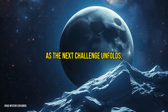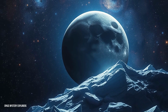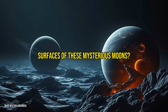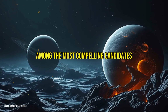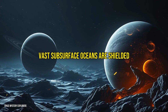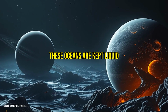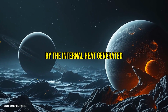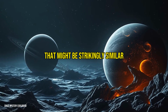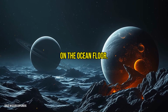As the next challenge unfolds, the question that captures humanity's imagination most vividly is this: could life truly exist out there, hidden beneath the icy surfaces of these mysterious moons? Among the most compelling candidates are Europa and Enceladus, where vast subsurface oceans are shielded from the harshness of space by thick icy shells. These oceans are kept liquid by the internal heat generated through tidal flexing, creating conditions that might be strikingly similar to some of Earth's most extreme environments, like hydrothermal vents on the ocean floor.